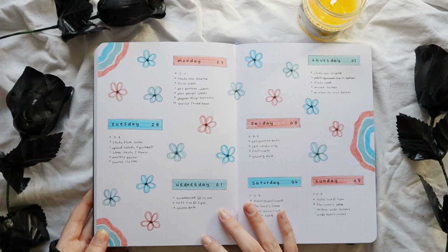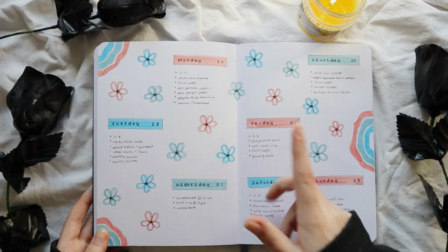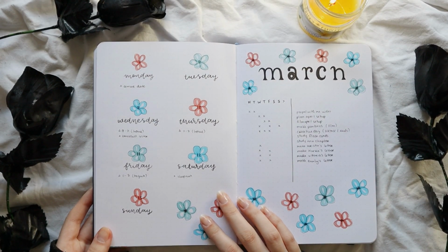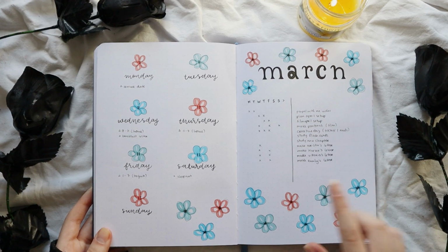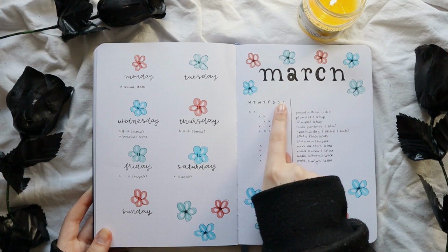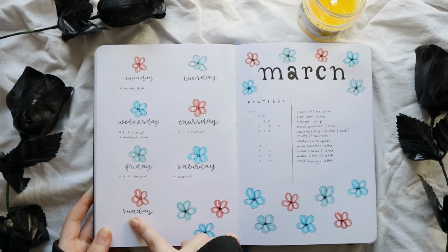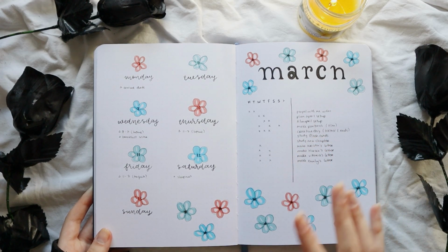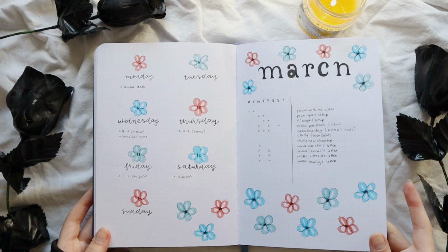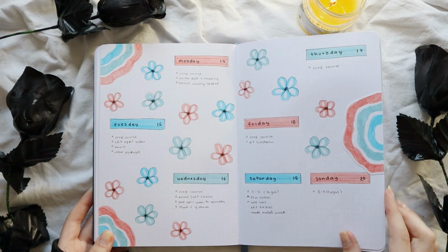I have my weekly spreads, and I was getting bored of the other layouts, so I just did some weird ones for March. And I did this one. This is a weekly run task list. You just put the days of the week here and the tasks that you have to do on the side, and here the days with the events. I decided to try it. It was not the prettiest weekly spread. I didn't like it. So I went back to the other layouts.